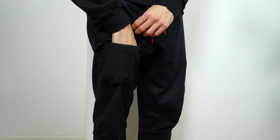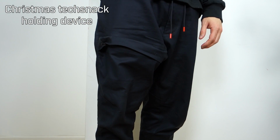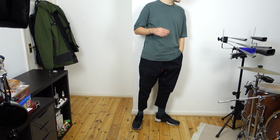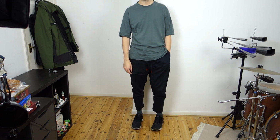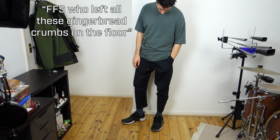So these have a little bit of extra functionality compared to some normal trousers, but obviously not to the same extent as the cargo pants. And the shape of this pocket as well makes it look a lot more minimal, and I think more formal as well. I think this definitely lends itself to a slightly smarter outfit rather than the more outdoor-ready, military-looking cargo pants.